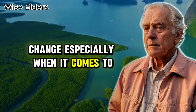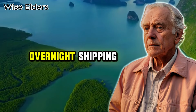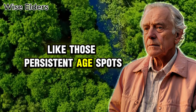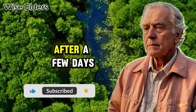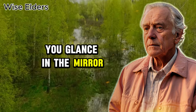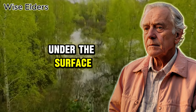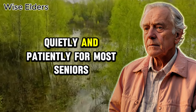Change, especially when it comes to your skin, is rarely instant. We live in a world of overnight shipping and one-click promises, but when it comes to healing the visible signs of a life well lived, like those persistent age spots, nature takes her time. It's easy to feel frustrated if, after a few days of faithfully applying your castor oil paste, you glance in the mirror and see what appears to be little or no difference. But if you look closer, and if you understand what's happening under the surface, you'll realize that true transformation is taking place, quietly and patiently.